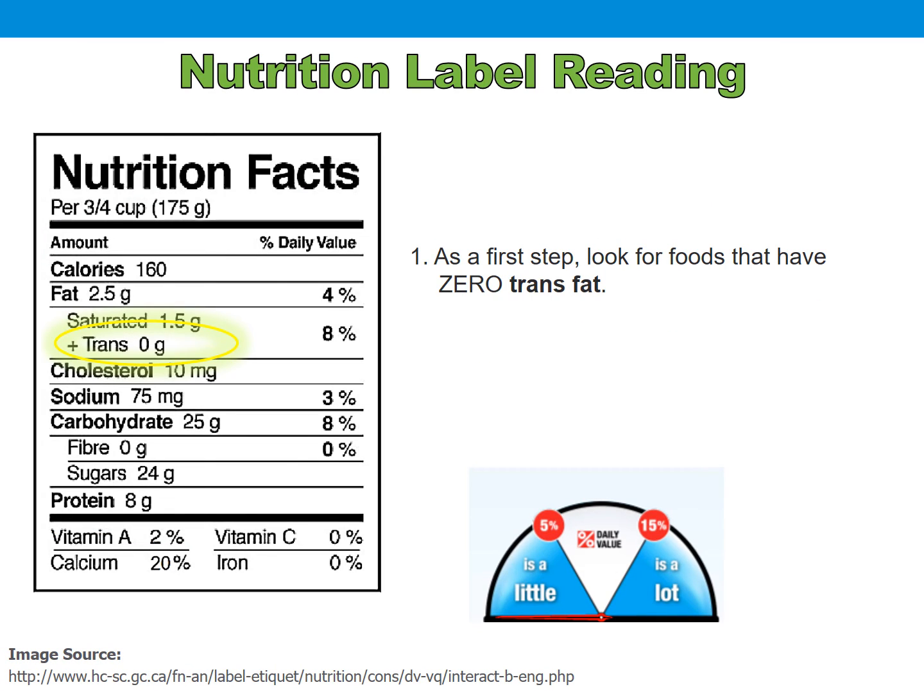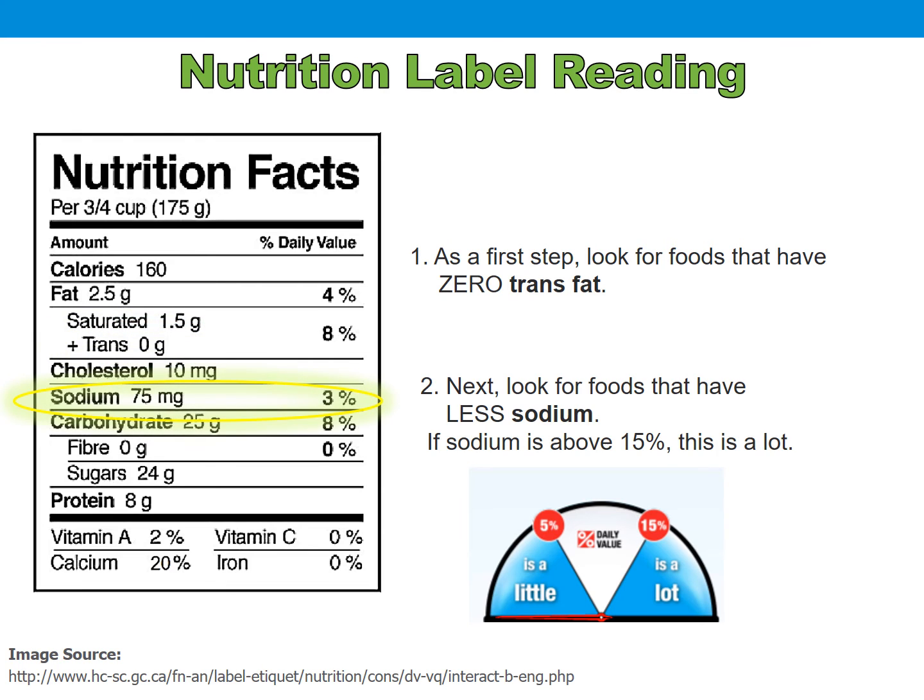One of the first steps that you can do when you are reading the nutrition facts table is to look for foods that have 0 trans fat. Next step that you can do is to look for the sodium content on the nutrition label. If you see a food that has greater than 15% of the daily value for sodium, this is quite high. So it's recommended that you try to look for a different product, different food that would have less sodium in it.